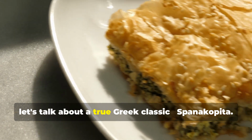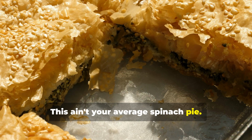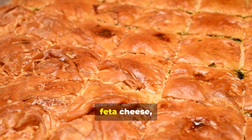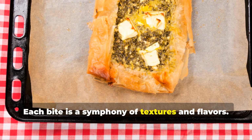Now, let's talk about a true Greek classic, spanakopita. This ain't your average spinach pie. We're talking about layers upon layers of flaky, buttery phyllo pastry, filled with a savory mixture of spinach, feta cheese, and aromatic herbs. Each bite is a symphony of textures and flavors.